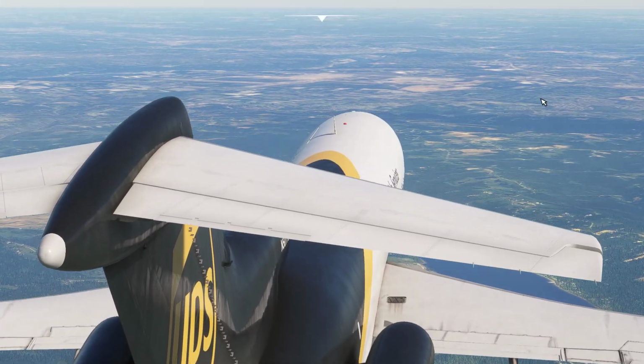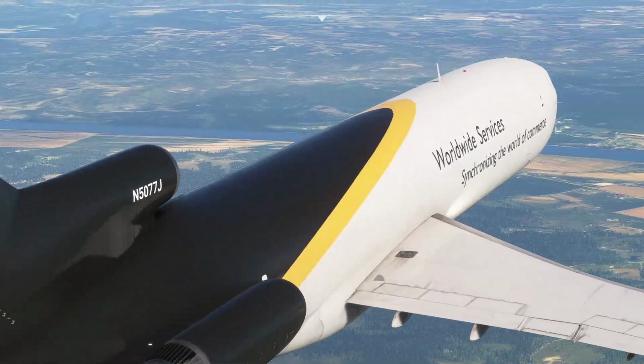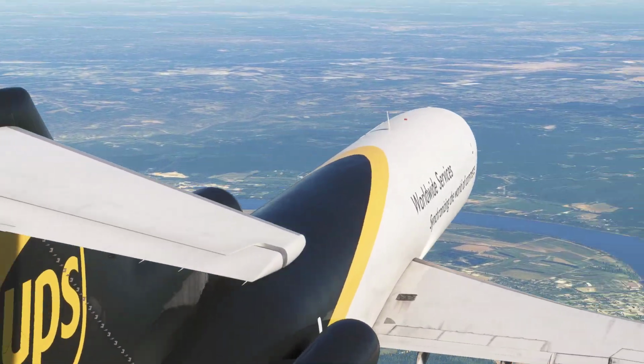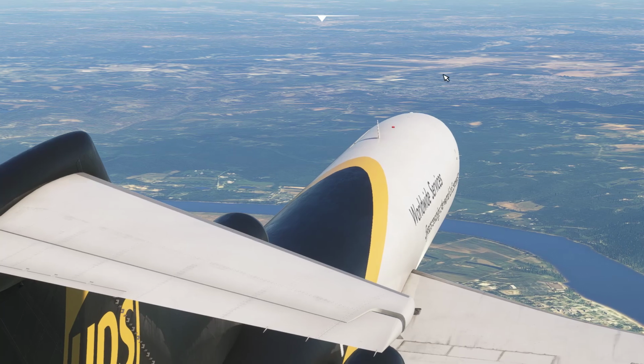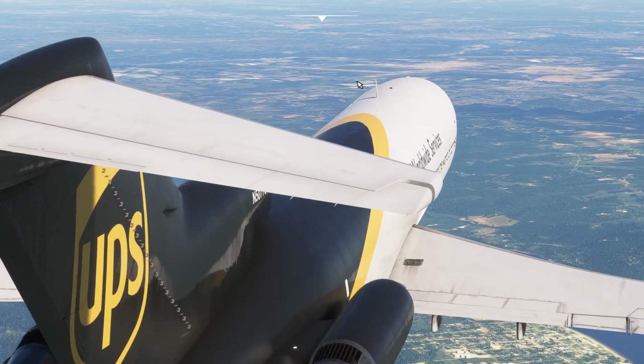Hard to see, but that should be the city of... And it might actually be the airport right there. Yeah, that's the airport right there. So we're going to make a left-hand turn. We'll be on the downwind. You can see the lead-in lights there for runway 9.